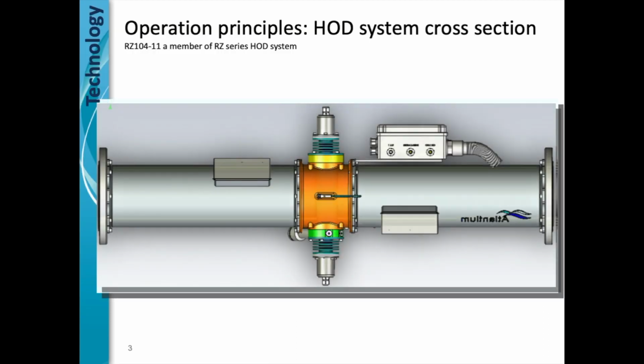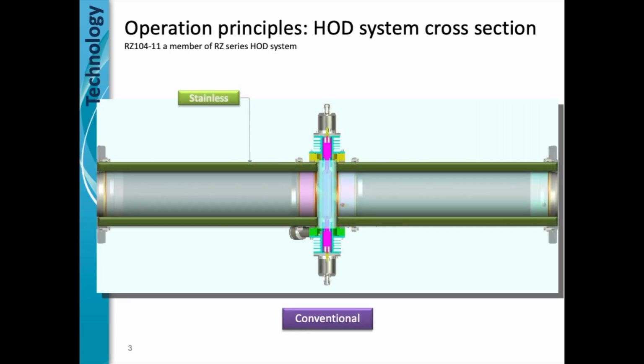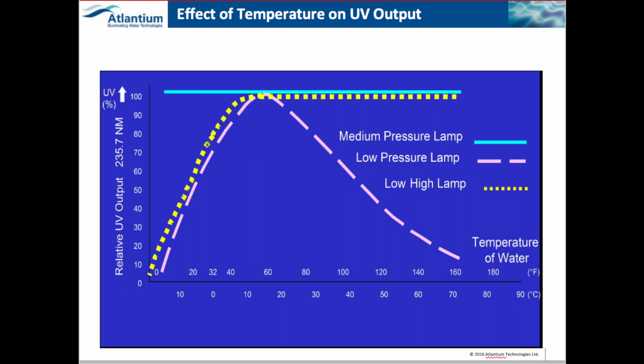The HOD UV is based on the sum of three sciences. The first science is a medium pressure polychromatic lamp that puts out a complete broad-based germicidal spectrum. Medium pressure lamps have the highest UV output at all temperature ranges. Low pressure lamps and low-high lamps are affected by temperature.